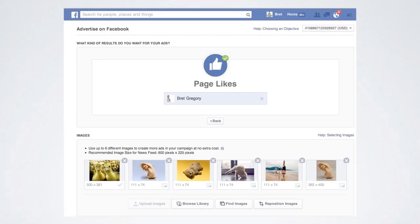So now when we go to set up an ad, the first thing you're going to do is select page likes on Facebook. And I'm going to show you how to do this live in just a minute. When we select page likes, you get to post 6 photos. So you're going to post 6 viral photos.